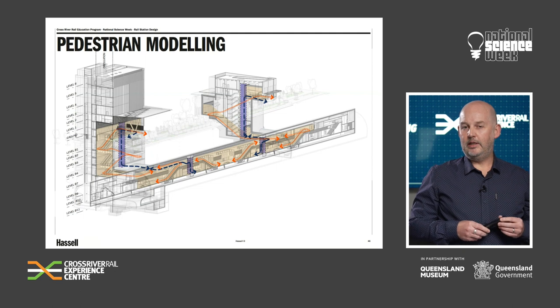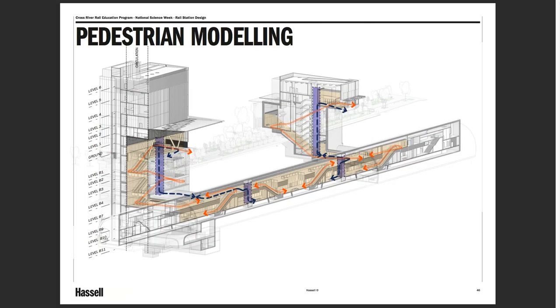Pedestrian modelling is really another fundamental aspect that we consider really early in the design process. So working out how do we move, at Albert Street we've got 22,000 people moving through this station within 1 hour, within that AM peak. So there's a lot of very sensitive testing around escalator arrangements, lift arrangements, so that we can actually move those numbers of people through in the most efficient and safe manner that we can.